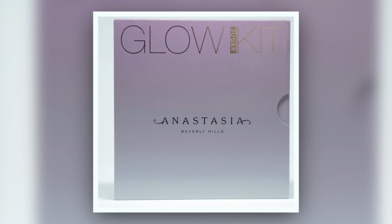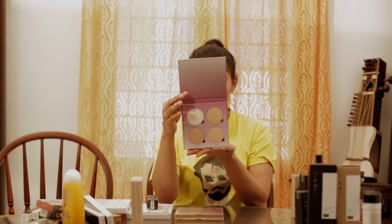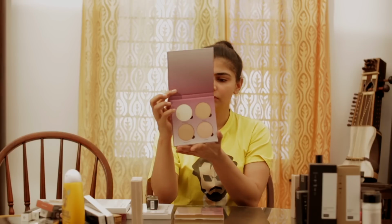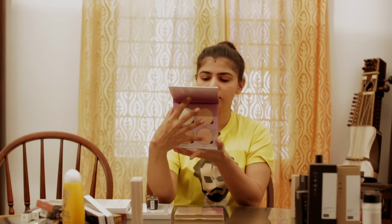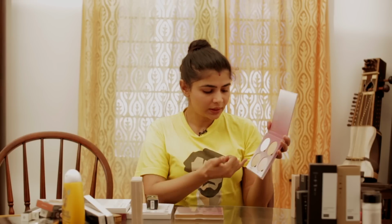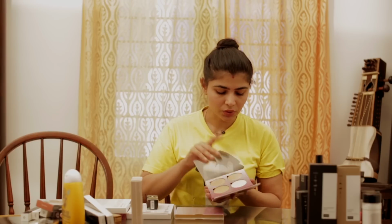The Anastasia Beverly Hills Glow Kit. Now, this is my first Anastasia Glow Kit, and this palette is called Sugar. So we have Gumdrop, Marshmallow, Starburst, and Butterscotch. I think this might really work very well on Indian skin tones. I can probably use this as a brow bone highlight or an inner corner highlight, especially here. And these would work beautifully, at least on me, in my opinion, this looks warm toned. So this I am sure I'm going to be getting a lot of use of.